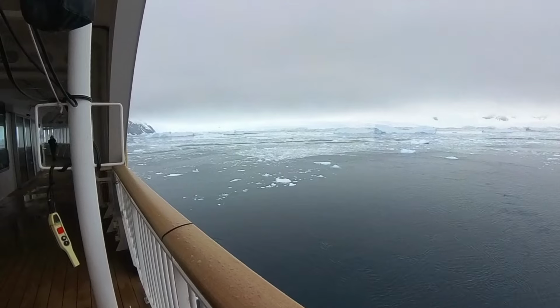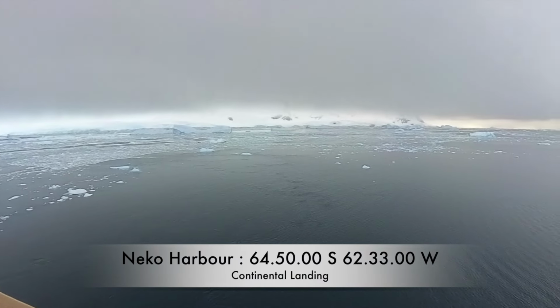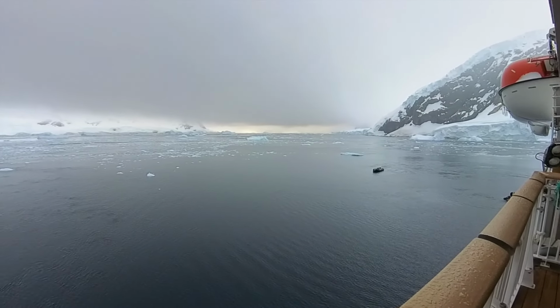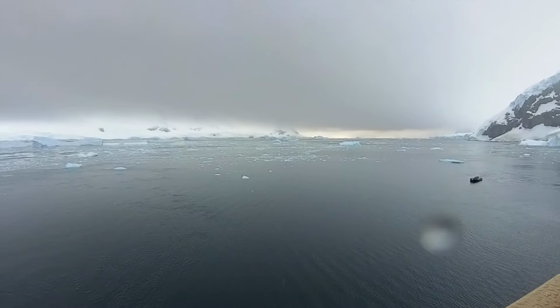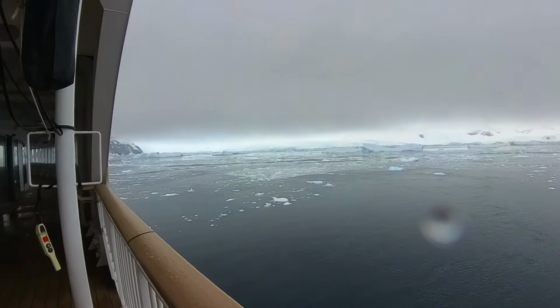So, this is Neko Harbour. Spectacular, just ain't the word. And here's the expedition team going out to check out the landing site. This is mind-blowingly incredible. Wow.